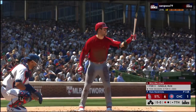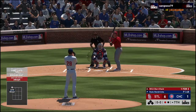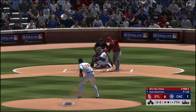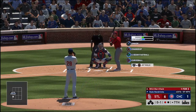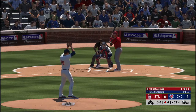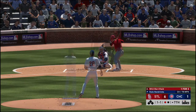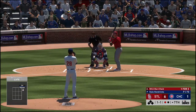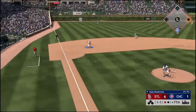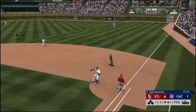Whit Merrifield next to hit. The second baseman, Whit Merrifield. Ready with the first pitch. Here it comes. Now a check swing, but it's strike 1 anyway, says the home plate umpire. And 1-1 as this one's in on the hands. This one's down to third. And quickly there are 2 away.